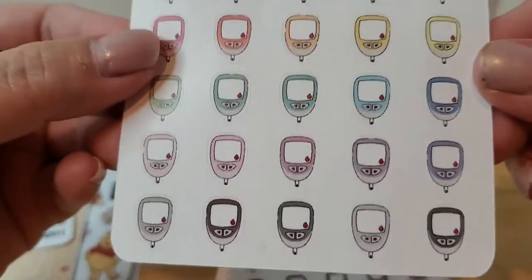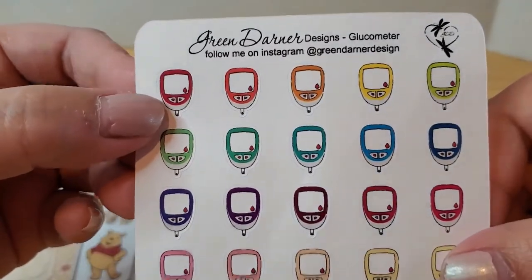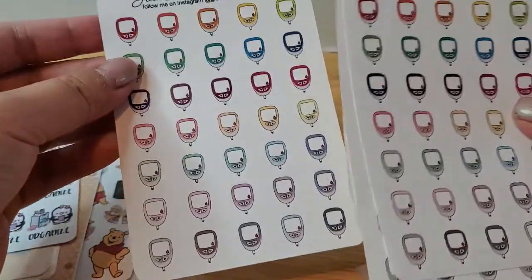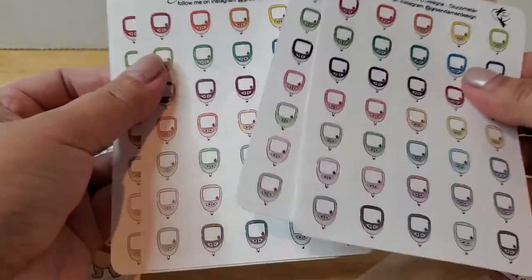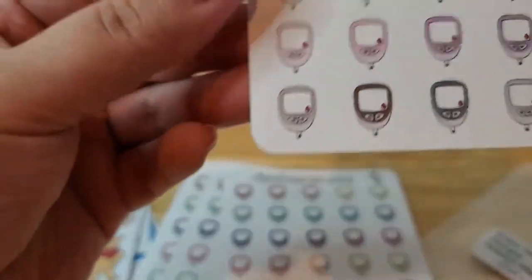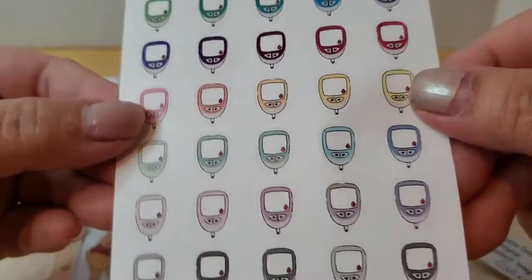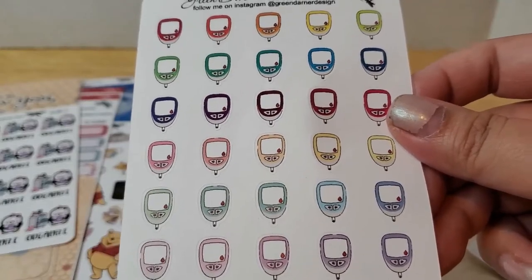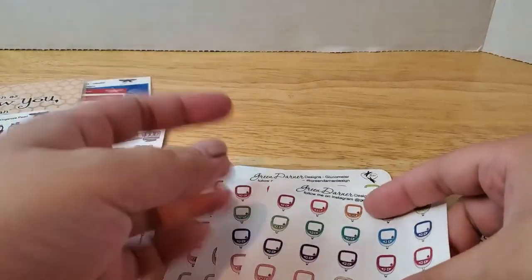Aside from being a cancer patient, I am also a diabetic. So I do check my blood sugar every day. So this would come in handy in my planner. So I got different colors, so that would be good. I do like that. So now I have a bunch of them. Yeah, I don't see anything Dammit about this. So why are they called Dammit sheets? Yeah, it's like a male oopsie grab bag. Huh. I don't know. Doesn't look Dammit to me. But I am glad to have it.